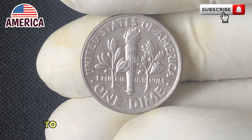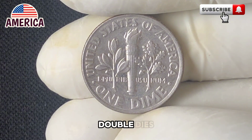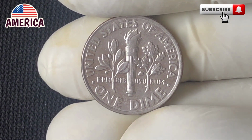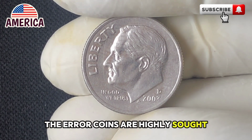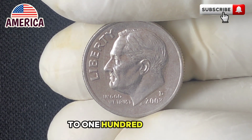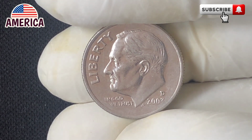If you're lucky enough to find a 2003 dime with errors such as off-center strikes, double dies, or missing elements, these can significantly increase the coin's value. Finally, this coin market value is $23,000. Error coins are highly sought after by collectors, and their value can range from $10 to $100 or more, depending on the severity and rarity of the error.